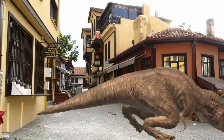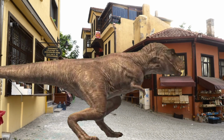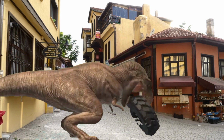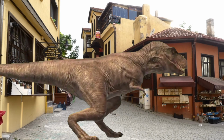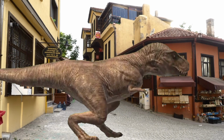Based on fossil specimens, scientists have determined that a Tyrannosaurus rex could be up to 40 feet long and 12 feet high. T-Rex is estimated to have weighed between 11,000 and 15,500 pounds, or 5,000 to 7,000 kilograms, with skin and flesh on its huge bones. That's about as much as the largest African elephant.